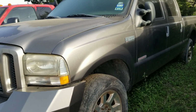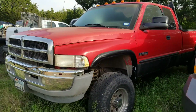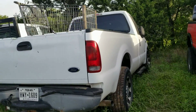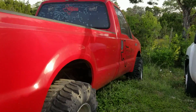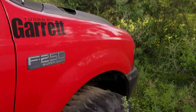One of our buddies put a lot of money into this thing. Used to run pretty good back in the day. This is another buddy of ours. People on 24 valve. Needs front end work, all kinds of shit. This one needs a motor. This one obviously needs a motor. This one is an old race truck. Well, I mean, that was never much of a race truck, but it was fun back in the day.